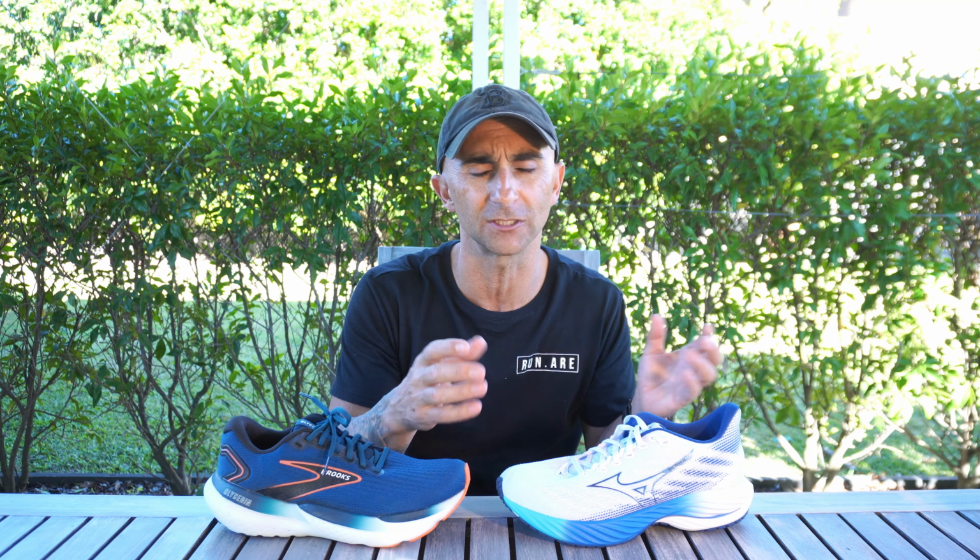So if I've got to pick a winner over these two uppers, believe it or not, I'm going to go the less premium version. I like the really simple design and this light and airy mesh in the Mizuno.